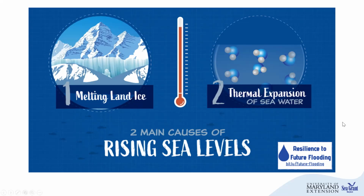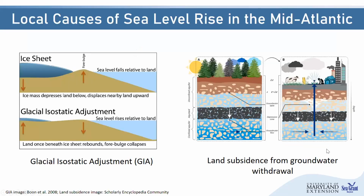In addition to those global worldwide factors, here in Maryland and the Mid-Atlantic region, we're seeing particularly high rates of sea level rise for a couple of different reasons. In addition to those global processes, we're also seeing locally high rates of sea level rise because the land here in Maryland is slowly subsiding, or sinking gradually. That's happening for a couple of reasons. One has to do with what was happening during the last ice age.